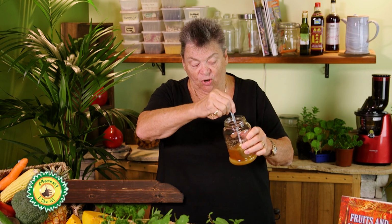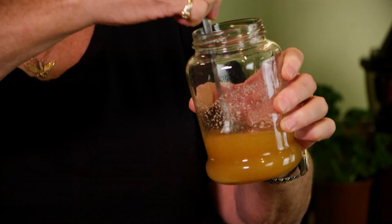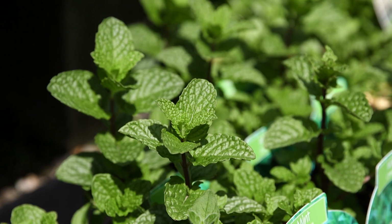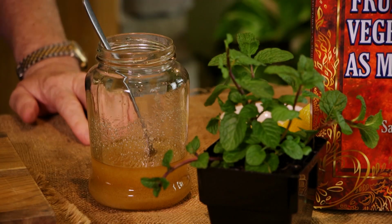that we've got some apple cider vinegar here. So we've got 1 cup of apple cider vinegar in our jar here, and we've got 3 tablespoons of a good quality honey. So that's our base. Now what we need to do is get some common mint. Now mint is a wonderful digestive aid. So we take a couple of leaves of that.